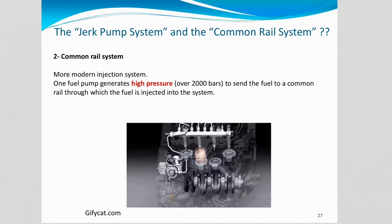Now, the second type, which is a more modern injection system, is called a common rail system. I had an animation here, it doesn't show, but again, I'll try to insert it. Or otherwise, it's on your PowerPoint, you can see it move. It's pretty nice.